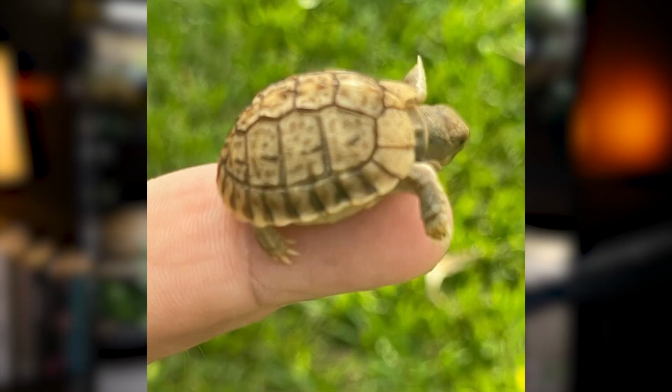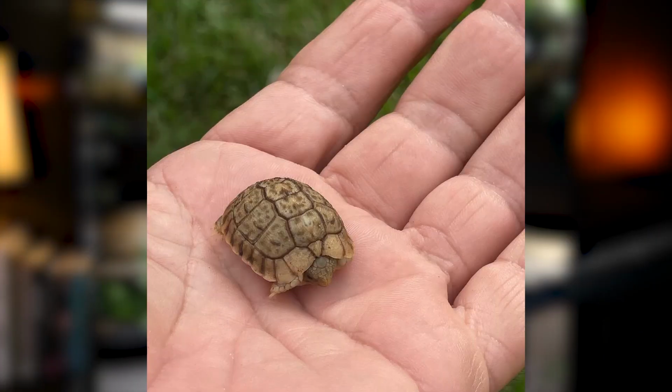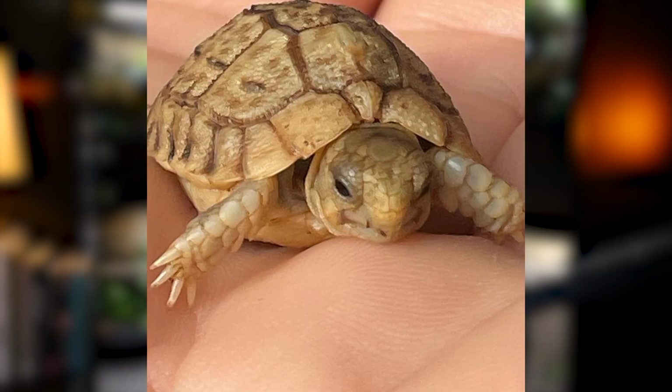The Egyptian tortoise is the second smallest species of tortoise on the planet. They are so small that as adults, they can fit in the palm of your hand. Now, this fact makes them a good candidate for captive keeping, but that fact is actually one of the reasons that they're one of the most persecuted tortoises on the planet, and they are now considered critically endangered.